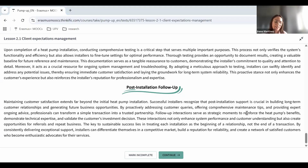Okay, thank you. So to put it all together, after this lesson, learners should be able to complete the following points. First, describe the complete customer journey for heat pump installations, from initial inquiry to post-installation follow-up.